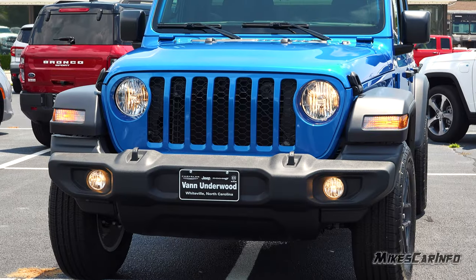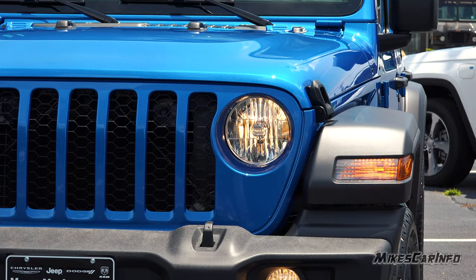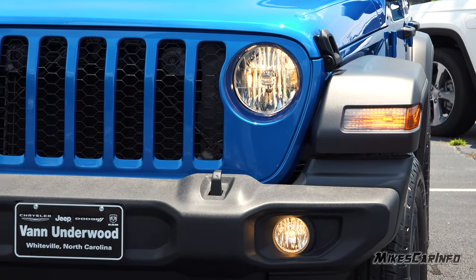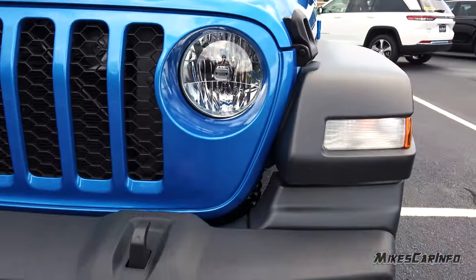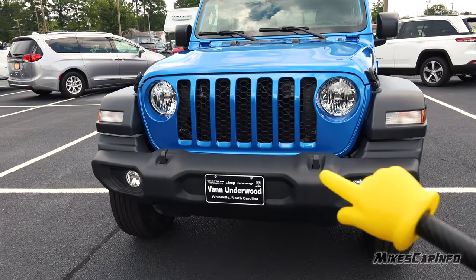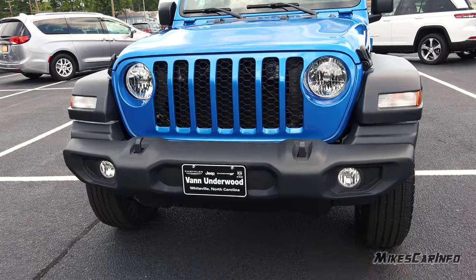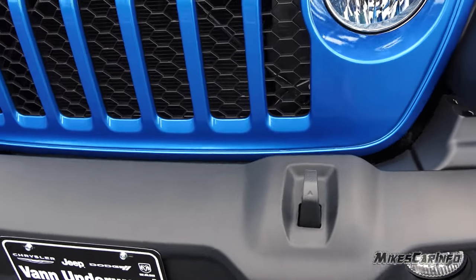Same thing with the grille. It's very straightforward Jeep style. Now it has the round halogen headlights, and it has a little Jeep Easter egg there in the center. Same thing with the fog lights, reflector halogen headlights. Recovery hooks are extended here on the top of the bumper, and then the bumper is actually covered up with a plastic material here as well.